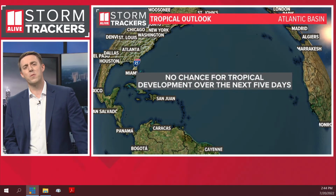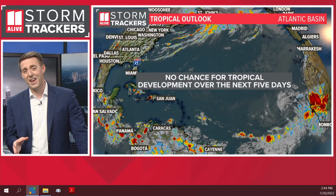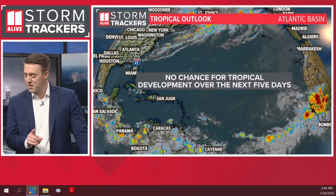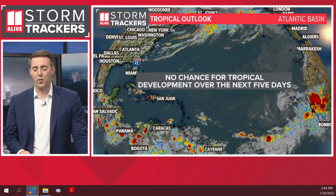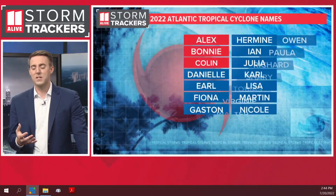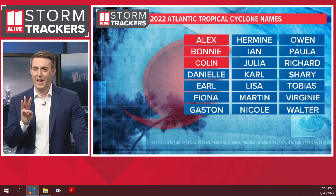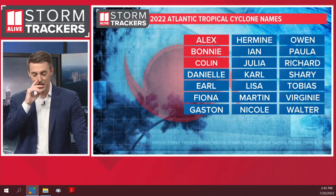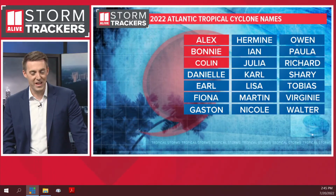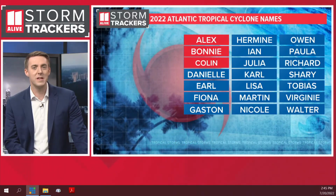And typically this time of year we start to see things ramp up a little bit more with the tropics. But over the next 48 hours, the next 5 days, we don't have any tropical development possible in the Atlantic basin. Something we'll continue to watch. Now, we still have a little bit of time before hurricane season typically really ramps up. That's typically towards the last 2 weeks of August, first 2 weeks of September, where we have the peak of the season. So far this year, we have only had 3 named systems in the Atlantic basin. That was Alex, Bonnie, and Colin. The next name on the list, if we do get another name, would be Danielle. So far, a fairly quiet season compared to our last couple of years here.